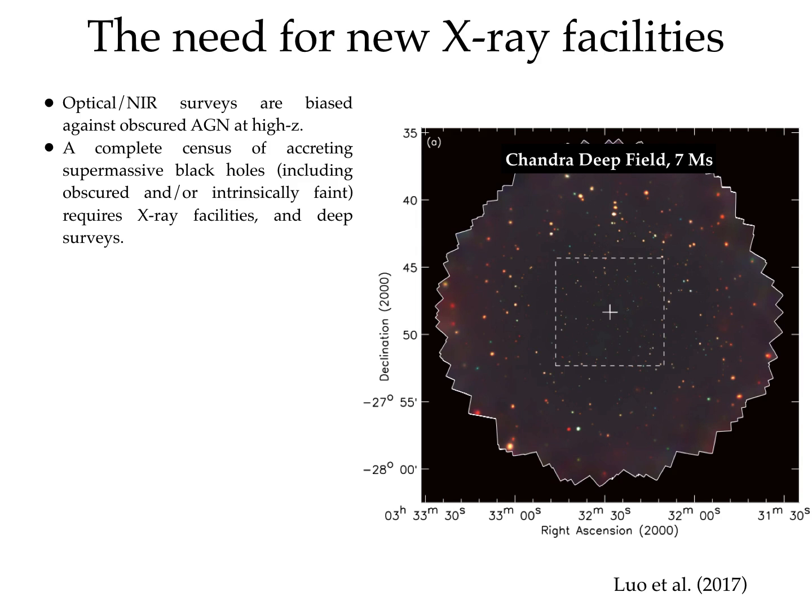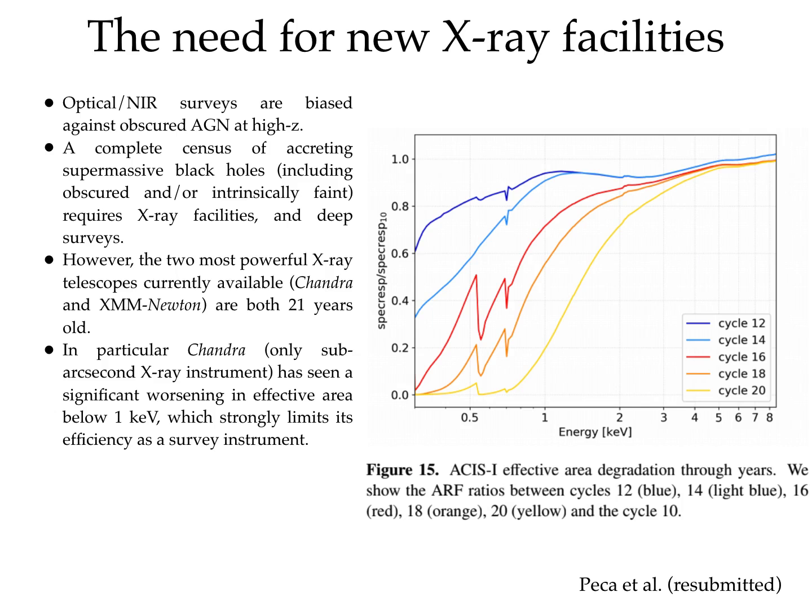So, optical and near-infrared surveys are biased against obscured AGN at high redshifts, so one needs X-ray facilities to get a complete census of these accreting supermassive black holes, and needs deep surveys to reach these very faint or heavily obscured sources. The problem is that the two most powerful X-ray telescopes currently available, Chandra and XMM, are more than 20 years old, and Chandra, which is the only sub-arcsecond X-ray instrument, has seen a significant worsening in its effective area, as is shown in this plot, and this limits its efficiency as a survey instrument.